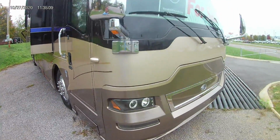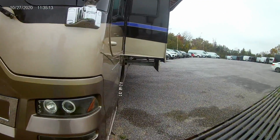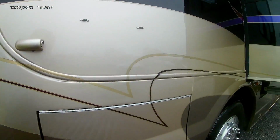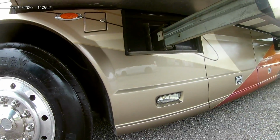So these are not new. They're black and white images, but still useful. There's a second one. So, docking lights all around.